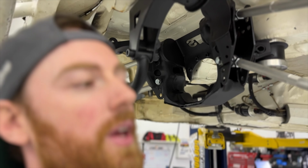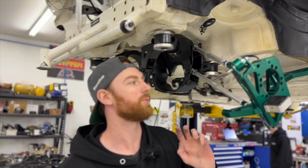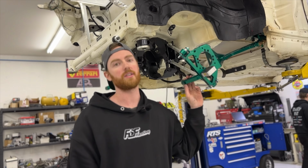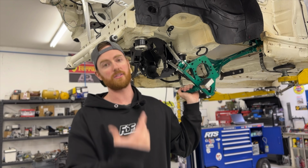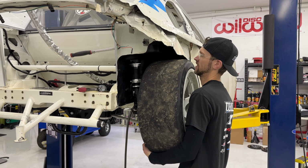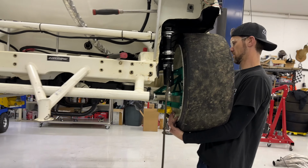So we're gonna throw a shock on here and simulate the travel without a spring. And we're gonna push it up and down and see what our overall range looks like. So far the install went incredibly easy and it looks awesome installed on the car. Crazy. Yeah. Nothing hitting. No, fantastic thing.